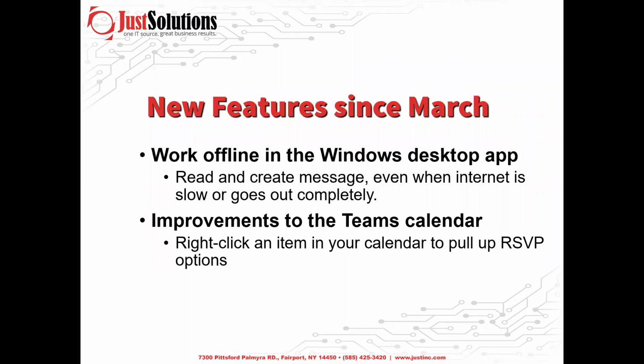Okay, let's start talking about some new features. Since March, Work Offline in the Windows Desktop app is available. This is really powerful. People have asked me about this because they're concerned, saying, well, how do I use Teams if I'm not online? If you're on a tablet or you get on the airplane and your internet goes completely out, you can still read, you can still create messages, you can still work offline, and then when the app comes online, it will catch up. So that's kind of a nice feature they added.